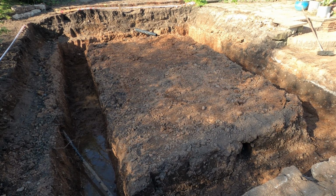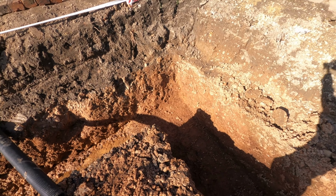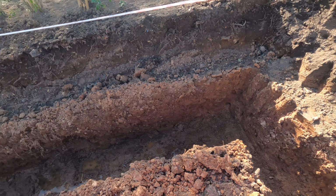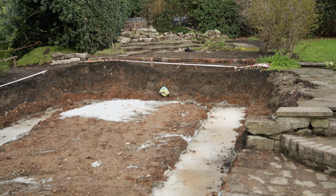Just some bits at the end here where you can see all the footings are nicely dug out. We've got all the corners squared off, did some work with a pickaxe and a shovel, just getting those square so the concrete flows in. That's on the way now, so I'll give you an update when that gets here.